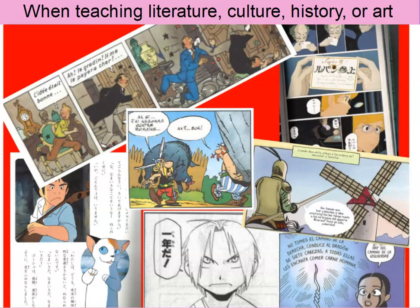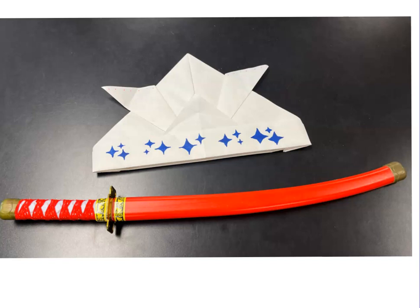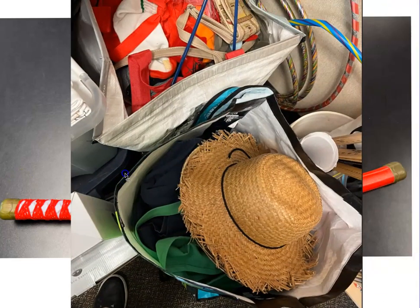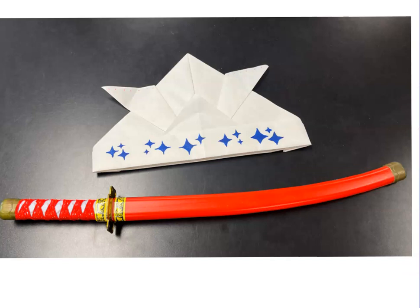When you're teaching literature, culture, history, or art, this one is absolutely fabulous to role play. Select an interesting point in history, a way of life that has definitely changed over the years. See if you can find some period-looking clothes, or you've got your box of dress-up clothes, right? You can pin items to it to make it look like period clothes. You could take a baseball cap and pin some construction paper on it to make a stovepipe hat. Here we just did this samurai kabuto out of origami. It's giant. It's great. It fits on your head.